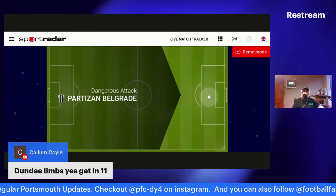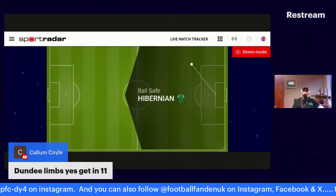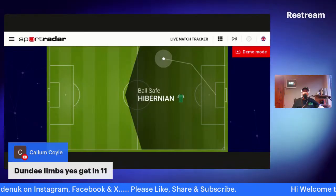How are Linfield getting on? Where are they? Linfield still 2-1 down here. So hopefully they can grab an equaliser before full time. 88 minutes gone on that one.